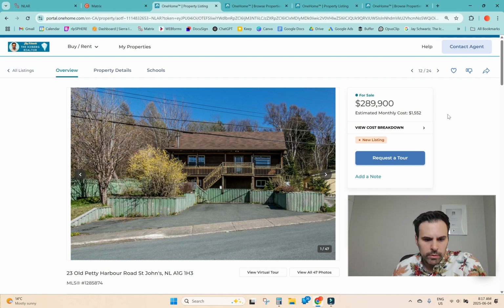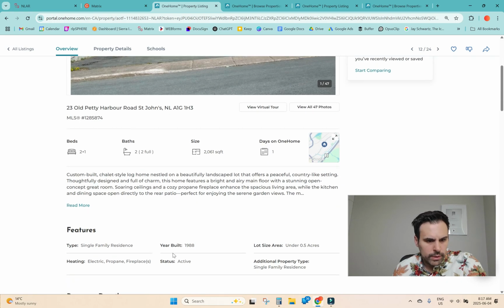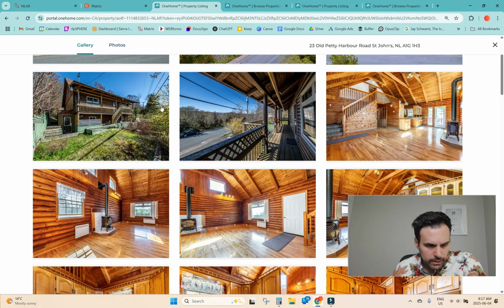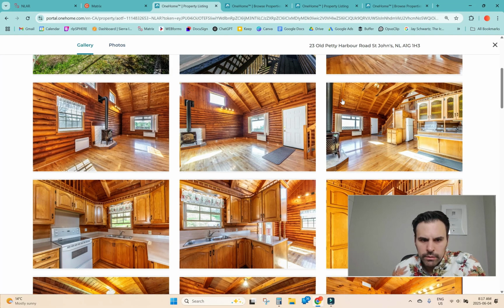Next, 23 Old Petty Harbor Road, St. John's for $289,900, $1,500 a month mortgage payment. We got 3 beds, 2 full bath, 2,000 square feet, built 1988, has electric, propane, fireplaces. Okay. Looking very unique. Oh yeah, like a cabin, like a chalet, it said in the property description. Now it's not in terrible condition, but does inside looks great. Outside, it probably just needs a little bit of TLC. Inside is looking great. You got the wood stove.